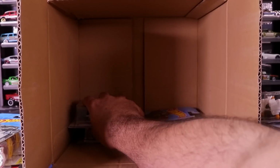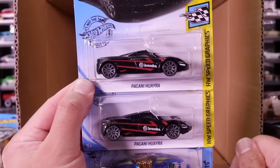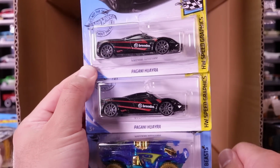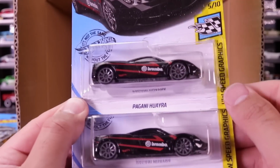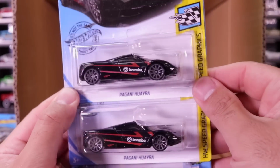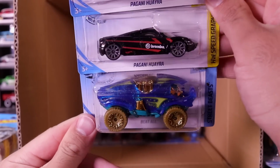And what else do we have down here? Getting down to the bottom here. I do see another new casting down below. Stay tuned, guys. Pagani Huayra Black. That one we saw previously. Liking the black though. That looks good. Black with the gray wheels. I'm just loving these wheels. These gray wheels we've seen on the McLaren. We've seen it on a couple other different castings. Beat All recolor.